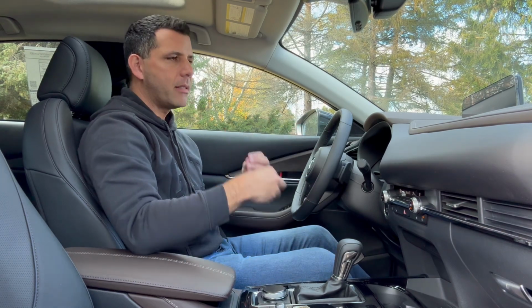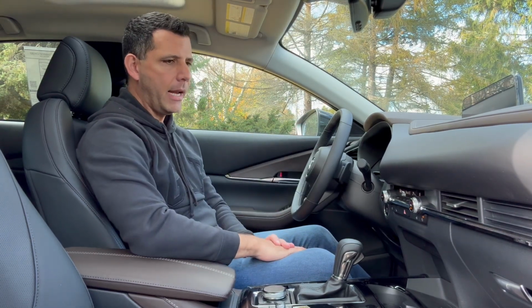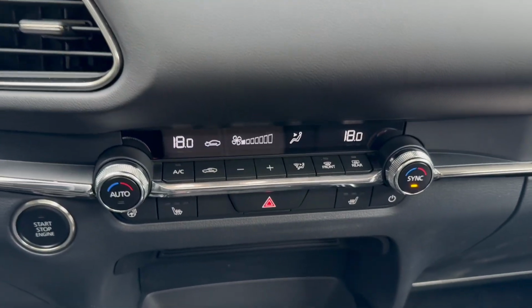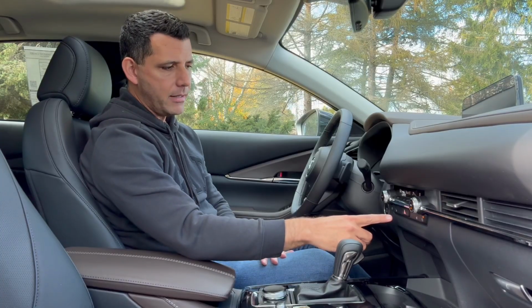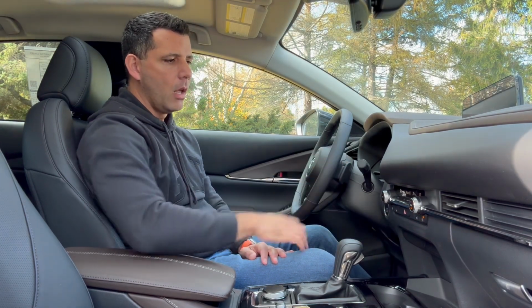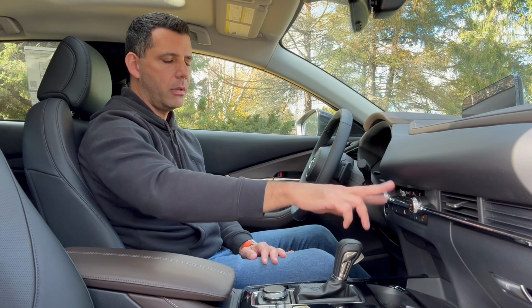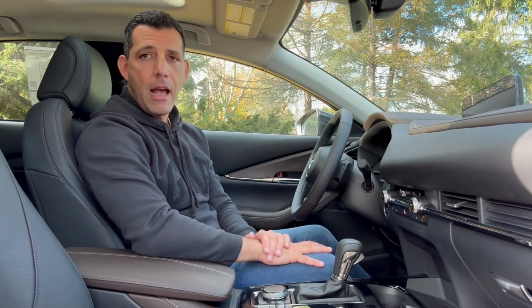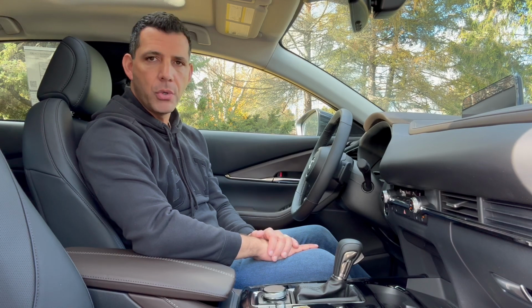There is a design and a thought process behind the cabin here. The air conditioning controls are all hard buttons and physical buttons. I like this, and as I said, there are heated seats and a heated steering wheel on this unit, and it's dual, so the passenger and the driver can have their own temperature if they choose to do so.